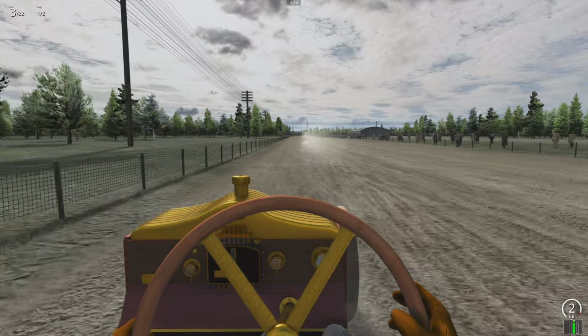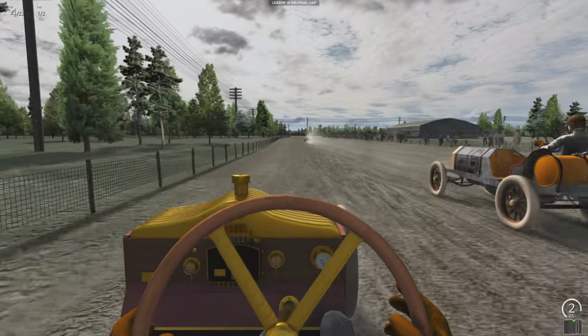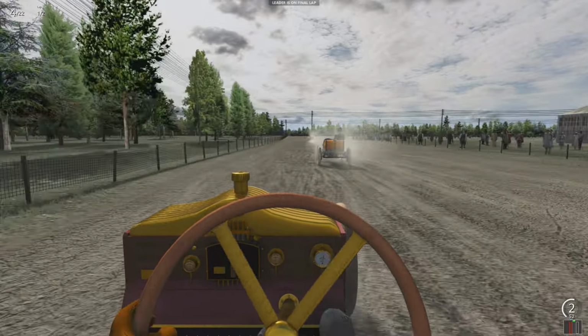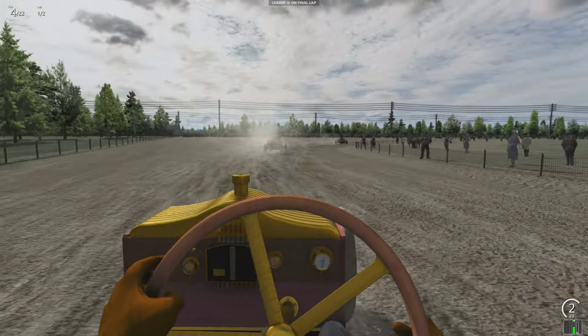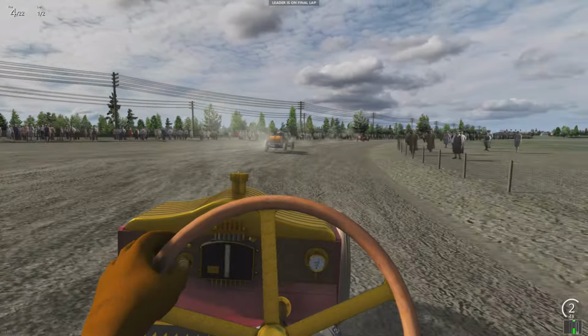But yeah, the track mesh feels really good. A really nice track mesh. It's bumpy there, and there goes number 16. So that is going to be a challenge to stay with the Locomobile. It's the famous one that won the Vanderbilt Cup. And of course, we navigate the fourth turn, which I find to be the trickiest.